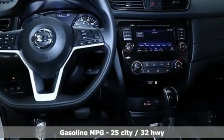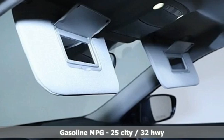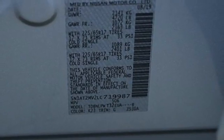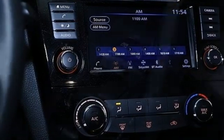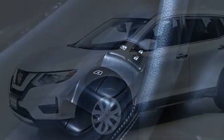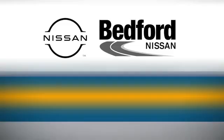Inline four-cylinder engine, manual tilting steering column, AM/FM satellite radio, manual telescoping steering column, wireless phone connectivity, external memory control, rear lip spoiler, selective service internet access, and streaming audio. Innovation, excitement, Nissan. See what it can do for you when you take it for a test drive.